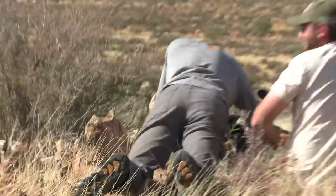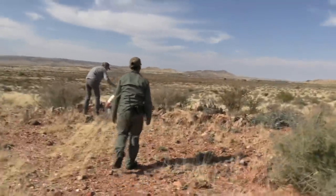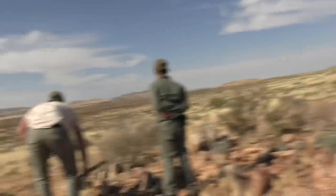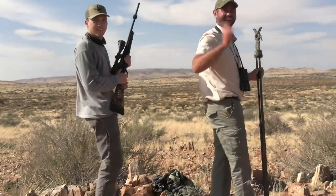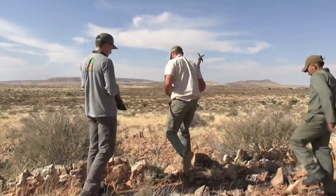Boom. Boom. Got him. Keep eye on him. Ooh. Boom. One shot and down. A beauty. Great black wildebeest. Got him, P. I was right over your shoulder. I could see him. Can you see him? Yes, right over there. Oh yeah, you can see him drop. Oh yeah. They go down to him.